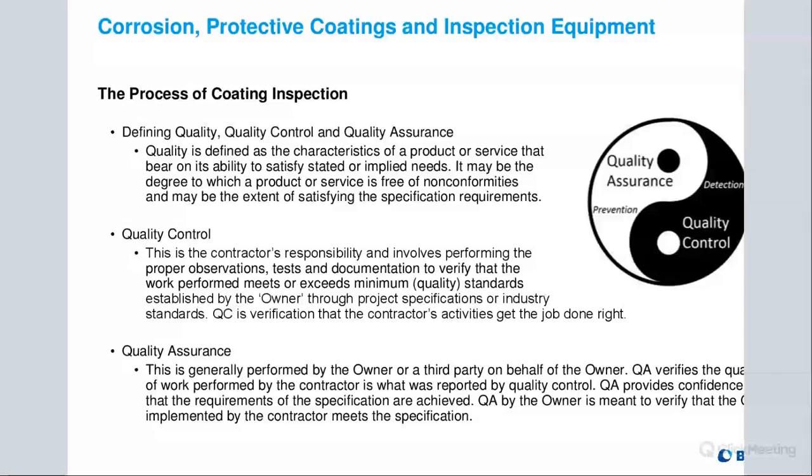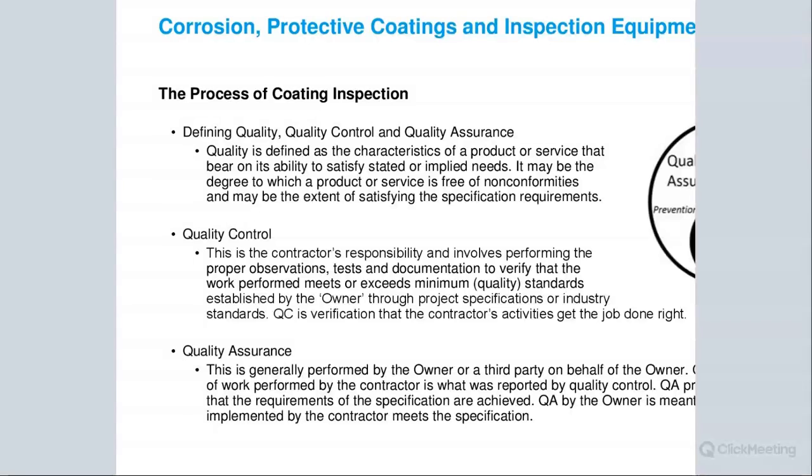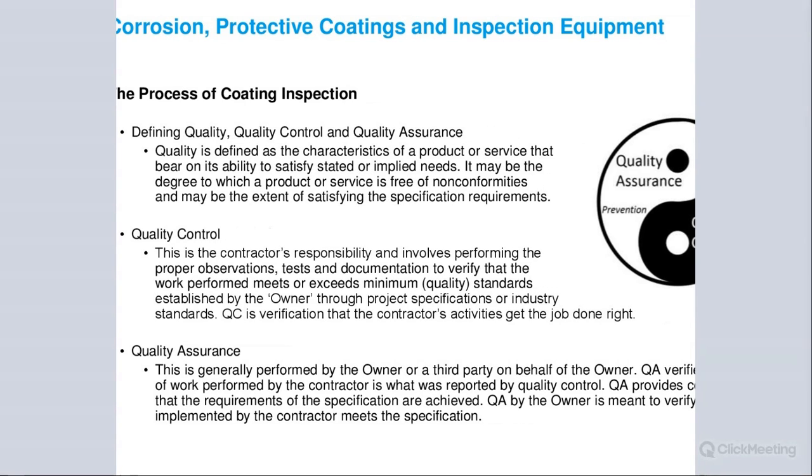In an old life, we used to say you literally stand there watching the paint dry. Not real sure, but this may or may not be where that term actually came from. So QC is verifying that the contractor is doing the job right.